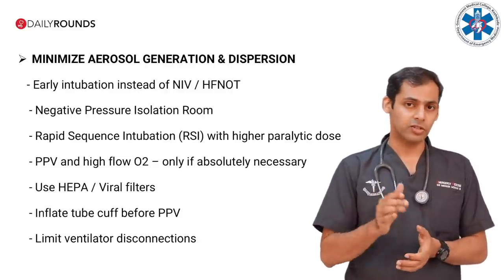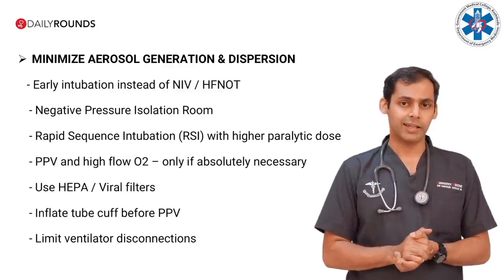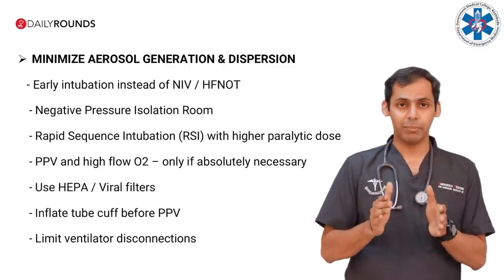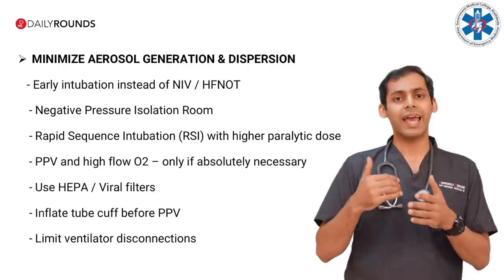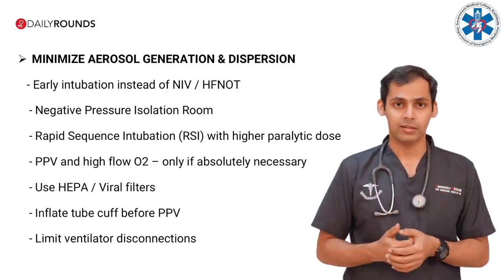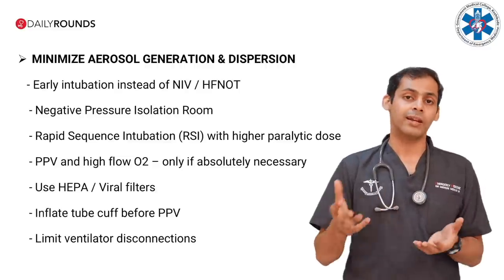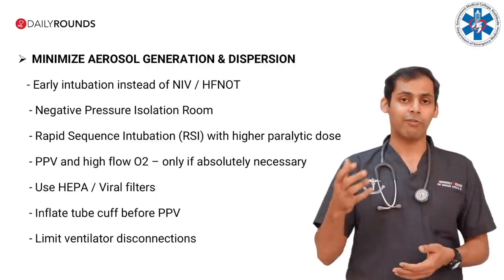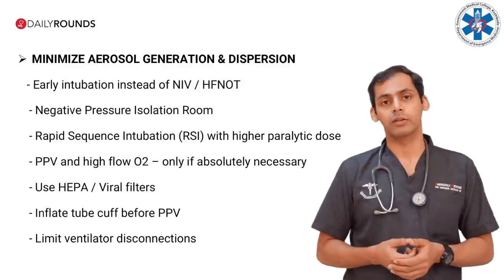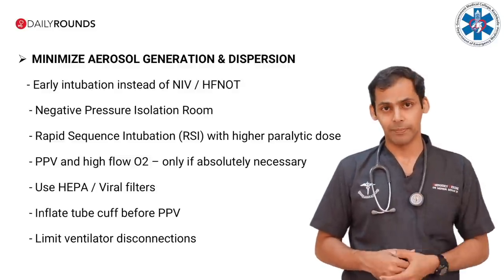Rapid sequence intubation with a higher dose of paralytic agent is the method of choice. This ensures apnea because even the air that the patient exhales is contaminated with viral droplets. It prevents cough while laryngoscopy and intubation. And finally, it relaxes all your airway muscles, including the vocal cords, which makes the procedure easier.